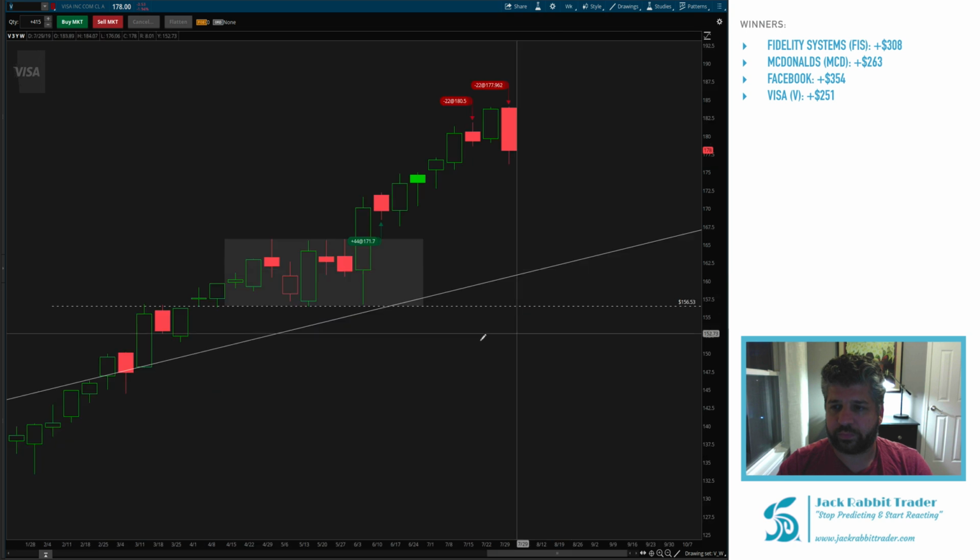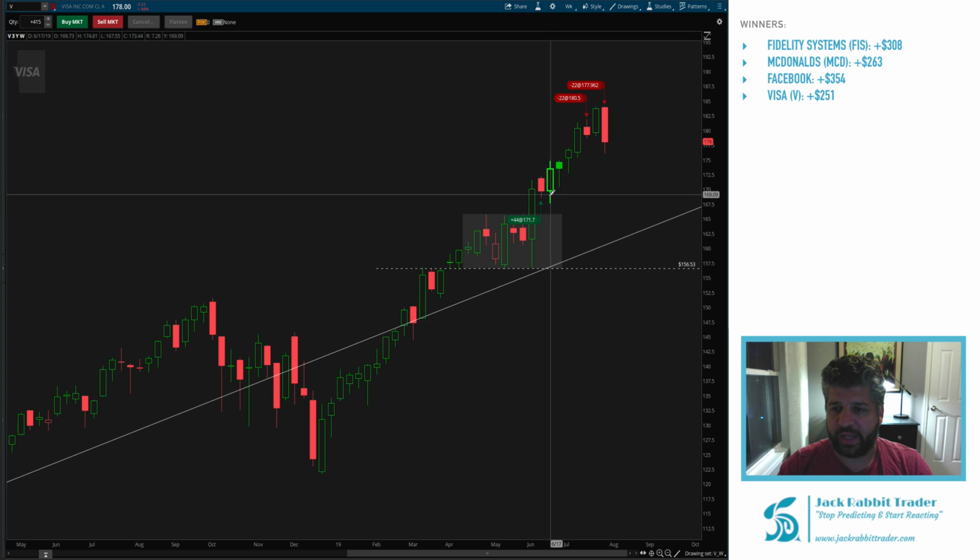Visa. Same type of breakout. We're going to let this thing run as long as we can. Initially got in 44 shares at 171. Took 22 of those off at 180. Then we were trailing stops to the previous week's low, and that got taken out on the last day of July on that pullback. It took out the previous week's low and sold us out of the remainder of our Visa trade. So a small winner here, just a few dollars, and turned out to be a $251 profit.